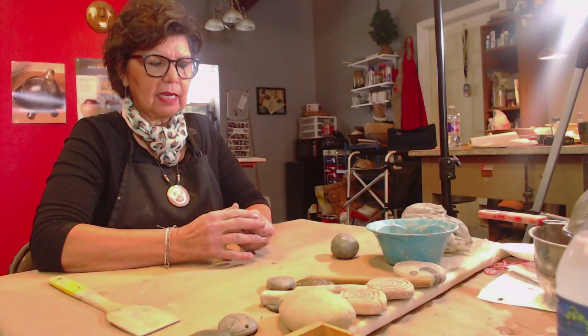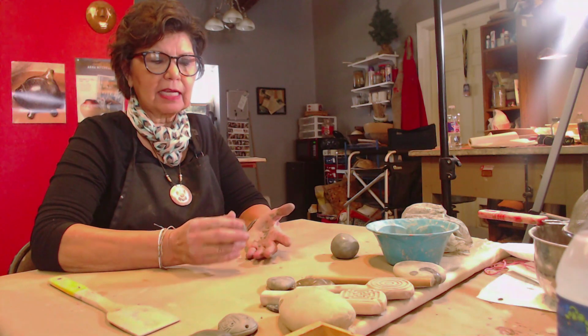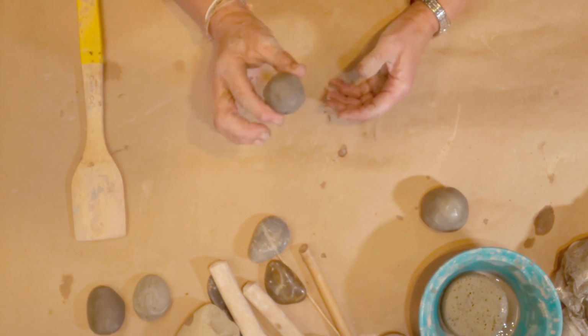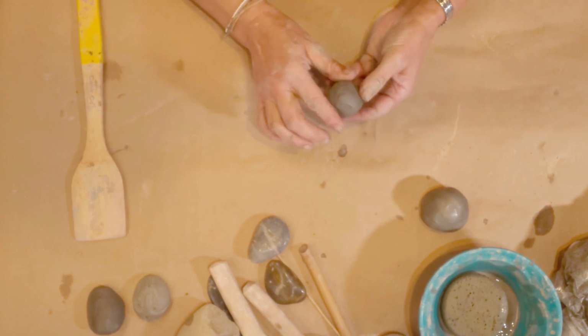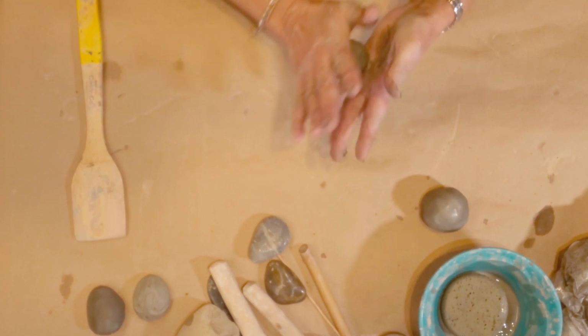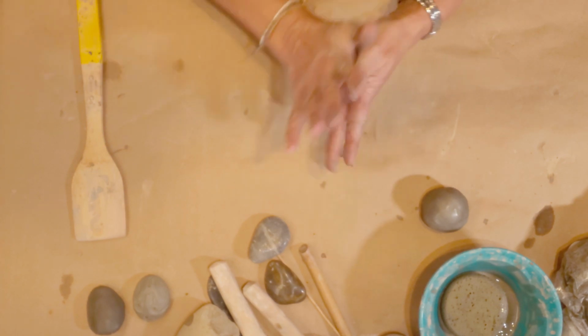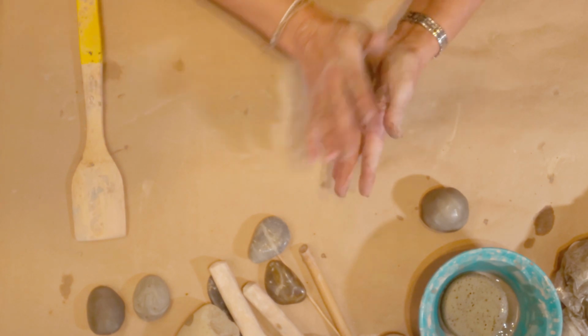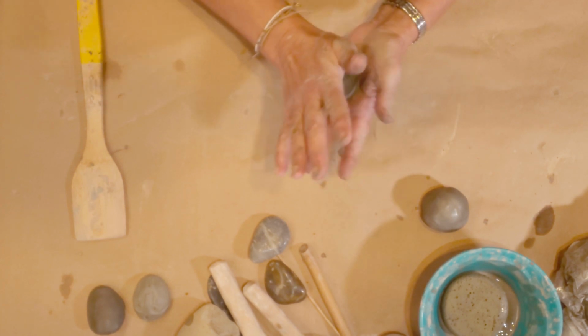So now that we've prepared the clay, and we know that it's good to make pottery with, the first thing I just want to show you is something that's really simple and quick. I call them a little mascot, where you would just take a small ball of clay, maybe about the size of a large walnut, and compress it in your hand, really compress it and rub it in the palms of your hands until it's a round ball. It doesn't have to be perfect, but we're going to make a little mask.